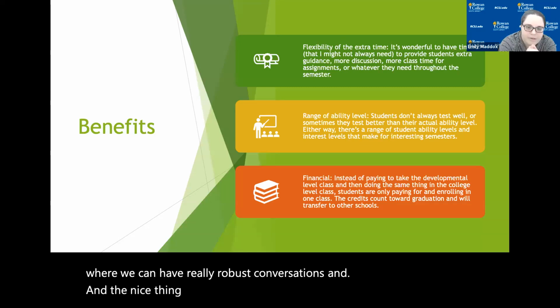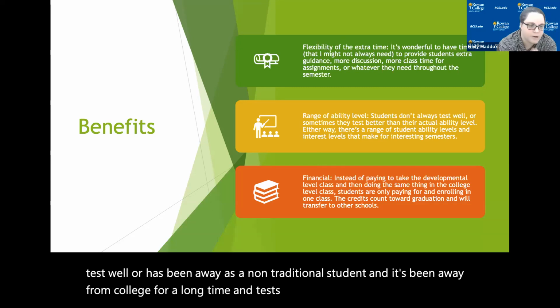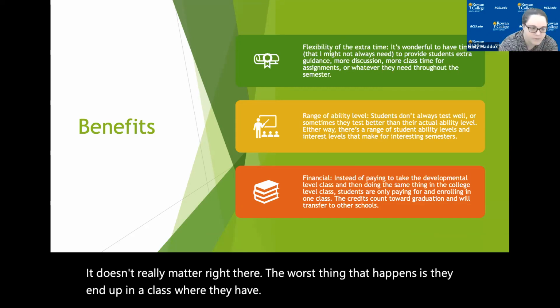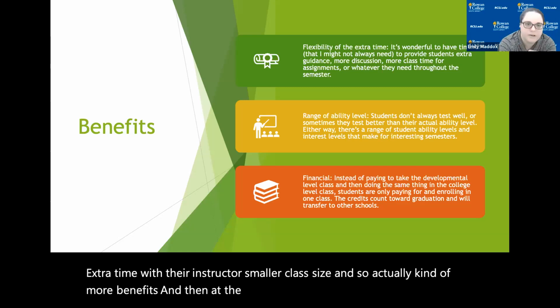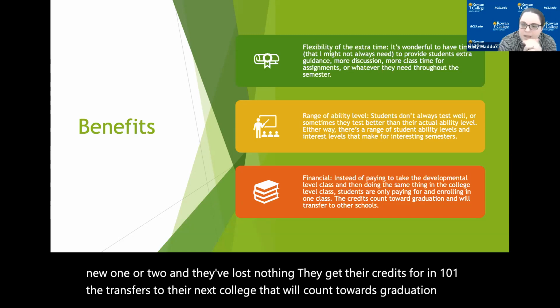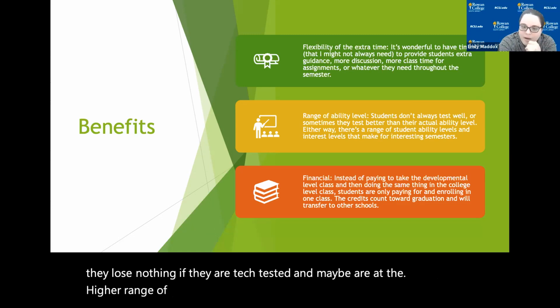And the nice thing is, if there is a situation where a student maybe didn't test well, or has been away as a non-traditional student and has been away from college for a long time and tests into ING 101E instead of ING 101, it doesn't really matter, right? The worst thing that happens is they end up in a class where they have extra time with their instructor, smaller class size, and so actually kind of more benefits. And then at the end of the semester, they still move on to ING 102, and they've lost nothing. They get their credits for ING 101 that transfers to their next college and will count towards graduation. So they lose nothing if they tested and maybe are at the higher range of ability levels. So there's a lot of benefit for that.